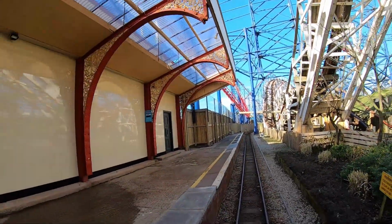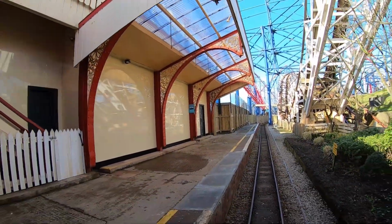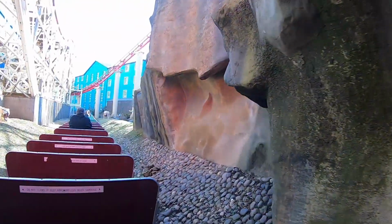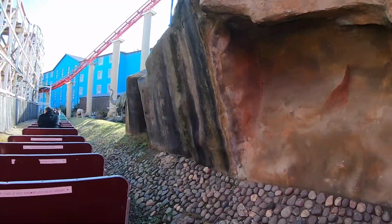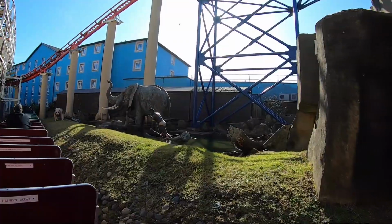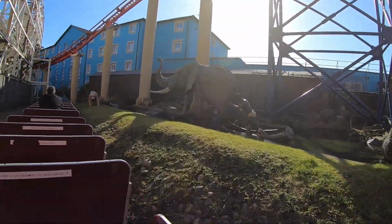So this is the Boulevard Hotel stop now, where, if you're staying as a guest at the Boulevard Hotel, about half an hour before park close, you can get this train and it will stop at that station now. They've reopened it.